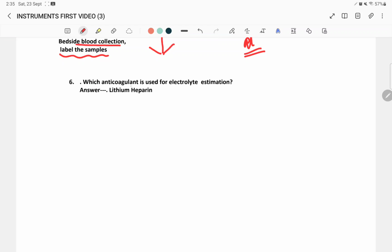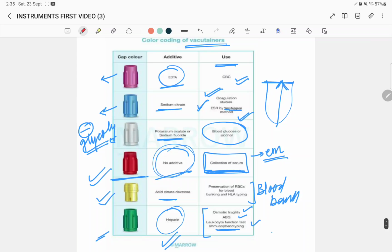So the next question: which anticoagulant is used for electrolyte estimation? I told you electrolyte, the 4 indications, heparin. This was the green one. I can show you this table again and you can quickly have a glance through this table. You can pause the video and look at it.